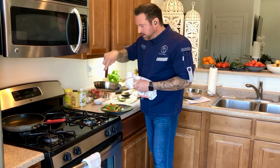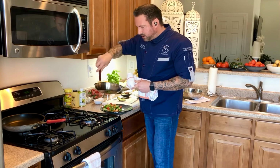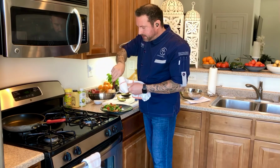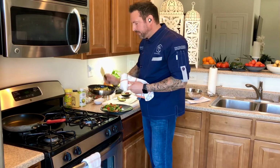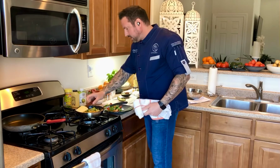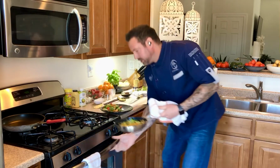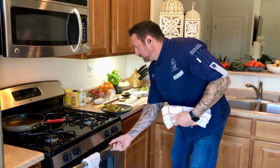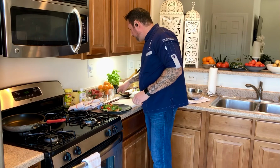All right. So we've got our frittata, and we're going to serve that up. We're going to let it sit for a few more minutes and let that kind of go through it. And we're going to get ready for our next dish.